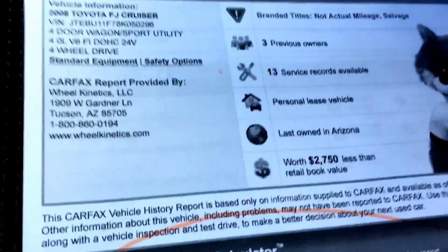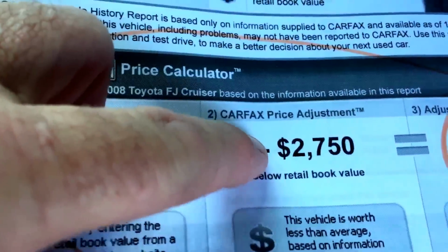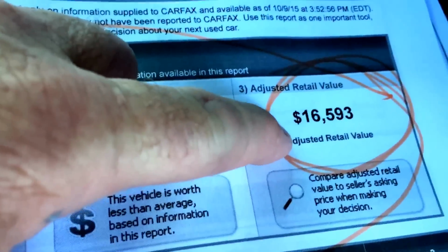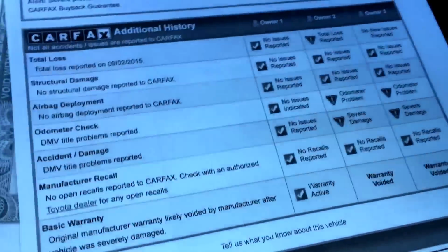Okay, so then you take that number and you install it here on the Carfax, 19, and then that's the hit it takes for the salvage title due to theft, and that's what they would say would be a fair price on that vehicle. Okay, I think it might actually sell for more than that because of what it is, but we'll see.